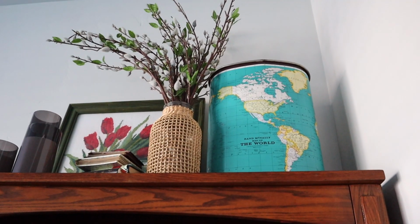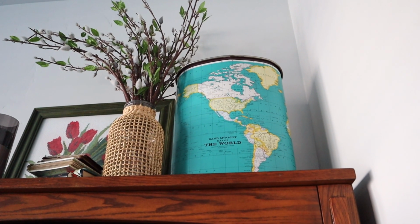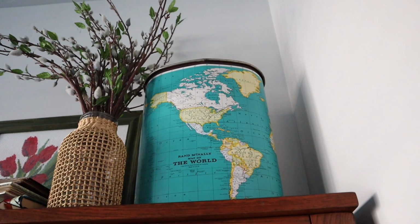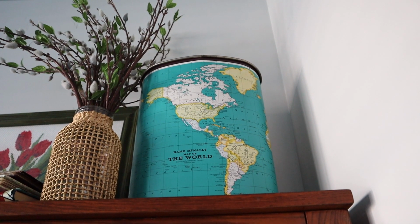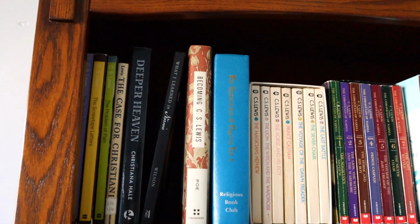And then in the corner, I have this really fun, it's actually a vintage trash can, believe it or not, and I bought this at the Farm Chicks show. I love the colors, and I've had it in my home for almost a decade, so I'd say it was worth it.